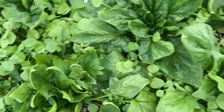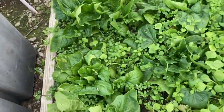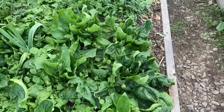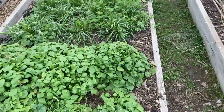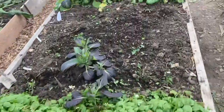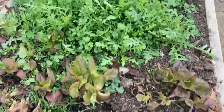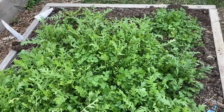And I'm making lots of omelets, lots of curries, lots of salads, spinach, claytonia, rocket, arugula, flatleaf parsley, mustards. They're all extremely useful crops. And I'm going to be doing this each year in the autumn.